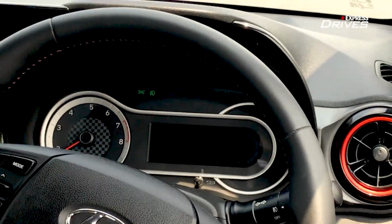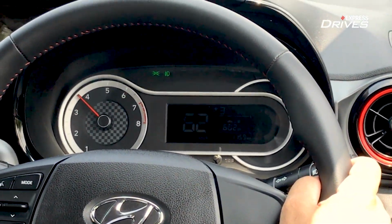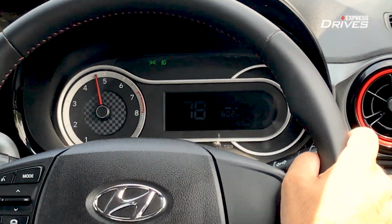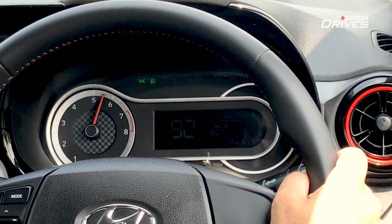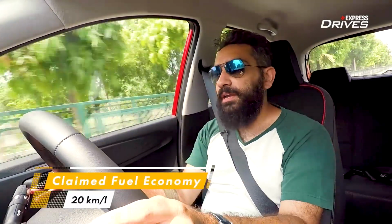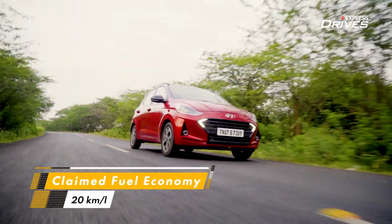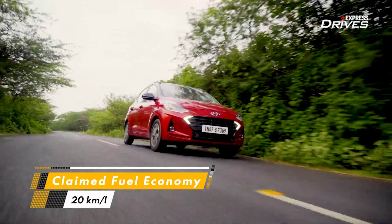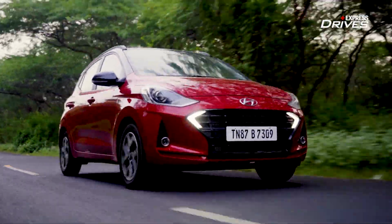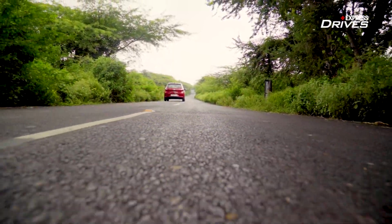The refinement of the engine is phenomenal. Unless you're really pushing the motor to its red line, you don't really hear the engine in the cabin while driving. Now, Hyundai is claiming that the Nios Turbo can deliver up to about 20 kilometers per litre combined in fuel economy. We haven't had the chance to test it out properly, but being this fun to push, I think it's going to be difficult for someone to restrain themselves and get 20 kmpl out of this car.